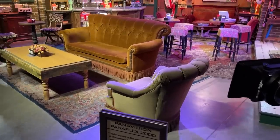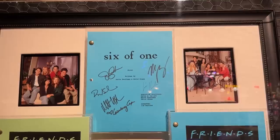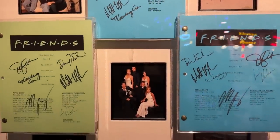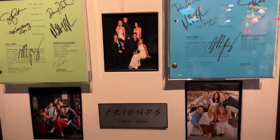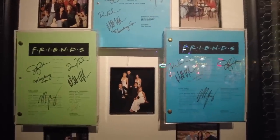Made it to the Friends section where I'm actually gonna get to sit on the couch from Central Perk, but I wanted to point out first quickly that they have a couple scripts here that are all signed by the cast. You've got the pilot, and it was actually called Six of One, and then you also have the last one, parts one and two, and they're all signed by your six friends.